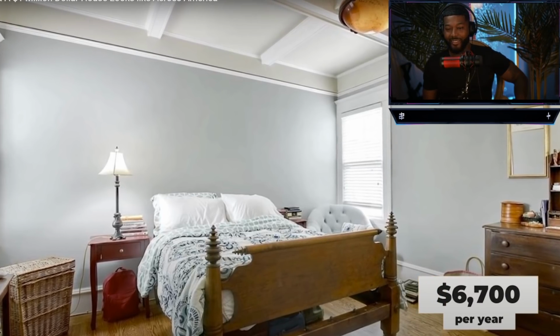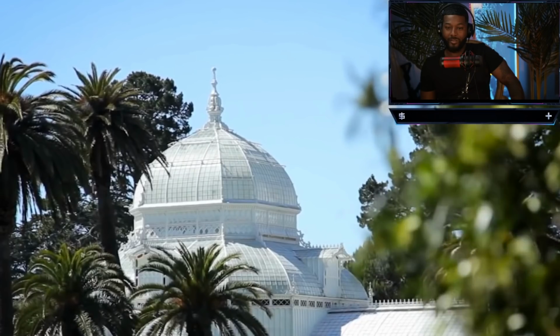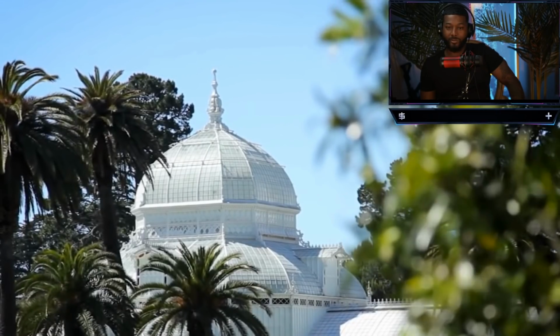It's $700 per year. The location is also great. It's in close proximity to Golden Gate Park.